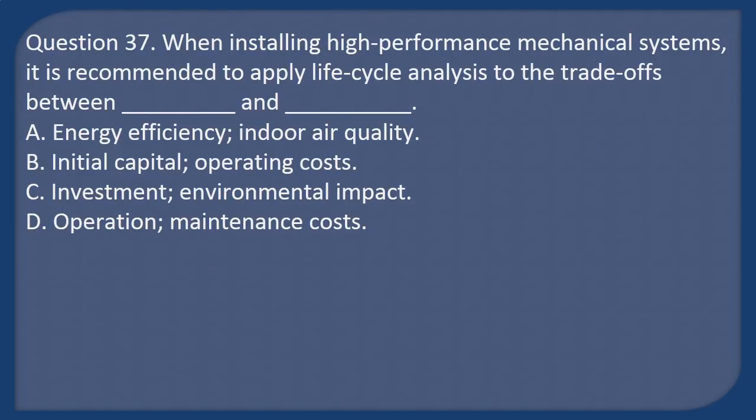Question 37. When installing high-performance mechanical systems, it is recommended to apply life cycle analysis to the trade-offs between blank and blank. A. Energy efficiency, indoor air quality. B. Initial capital, operating costs. C. Investment, environmental impact. D. Operation, maintenance costs.